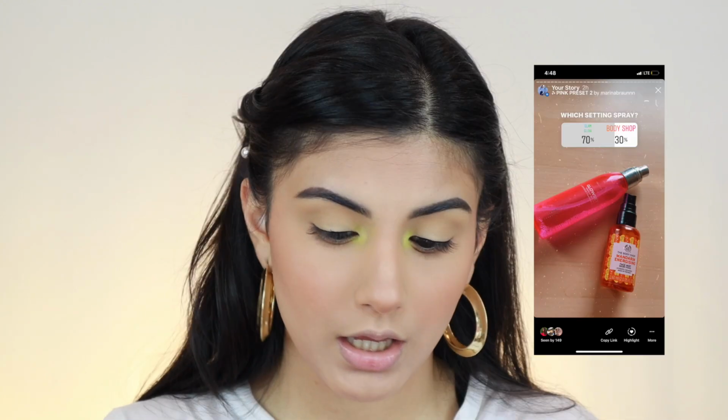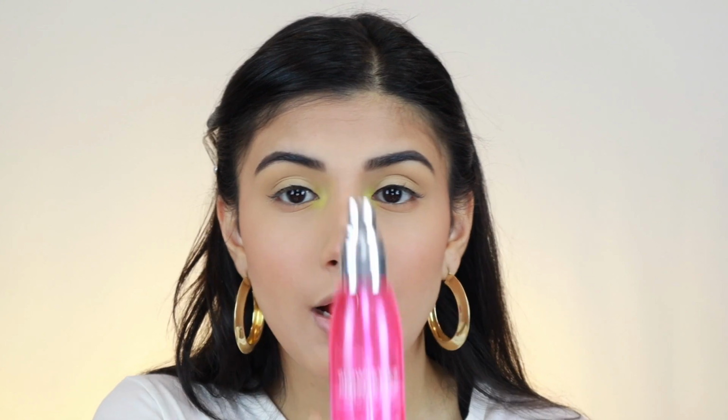For setting spray, that one was between the Body Shop and Glam Glow, and you all wanted to see the Glow Setter come into play, so we're gonna use this one today all over. Go ham with it because I feel so freaking dry right now.